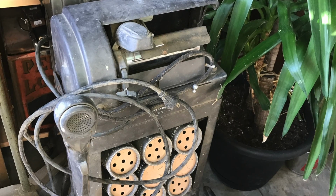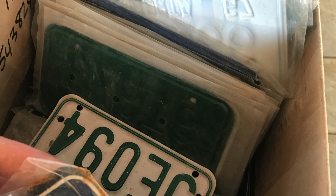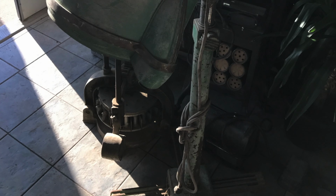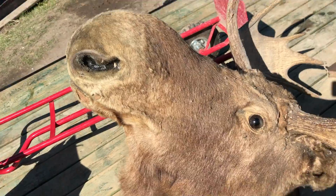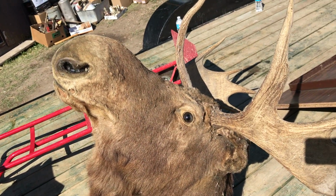So far I've picked up lots of stuff, including this old dictaphone recording device, boxes of old motorcycle license plates. These are usually pretty hard to come by. I've got a really old bakery press. It's for cutting biscuits, probably turn of the century. An old 1920s or 30s hairdryer, and a bunch of old toys. And of the stranger things I bought today, a moose head. Yes, a taxidermied moose head, but it's cool.